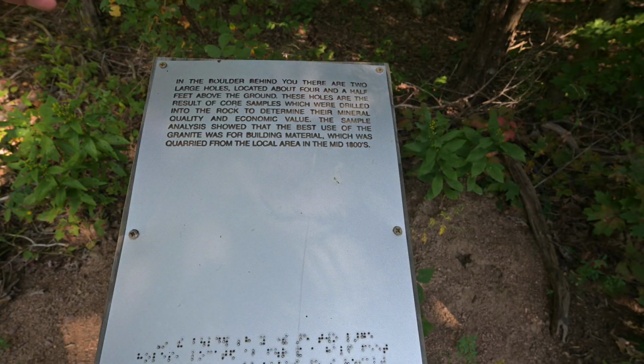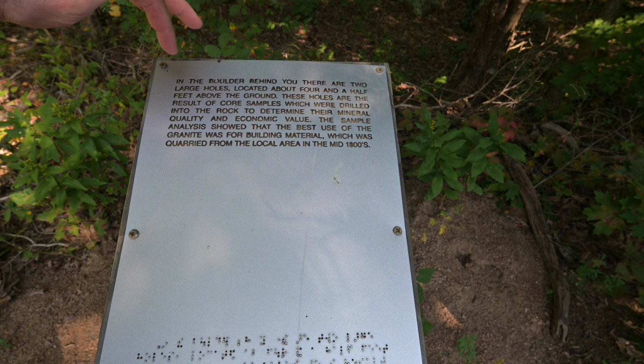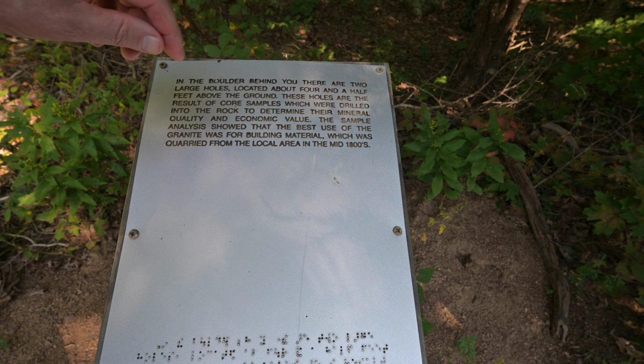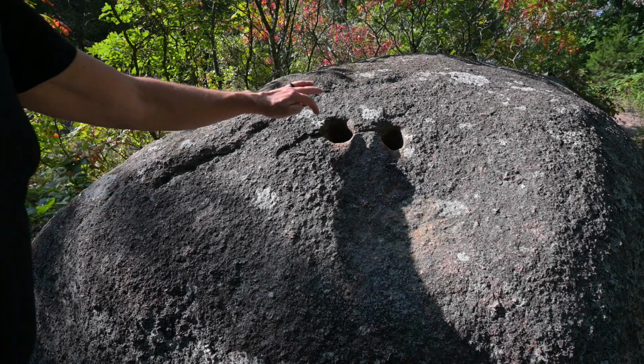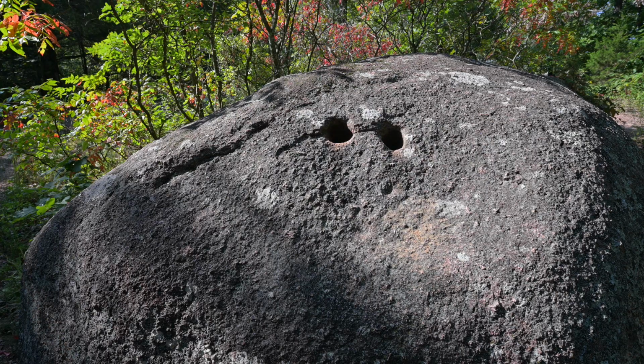This Braille Trail is very helpful. In the boulder behind you, there are two large holes located about 4.5 feet above the ground. These holes are the result of core samples, which were drilled into the rock to determine their mineral quality and economic value. The sample analysis showed that the best use of the granite was for building material, which was quarried from the local area in the mid-1800s. Let's look at that. This is the boulder they were referencing. This does go deep.